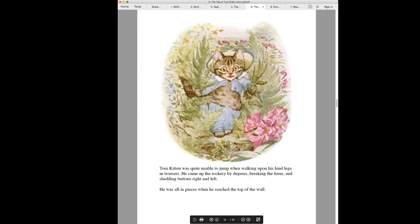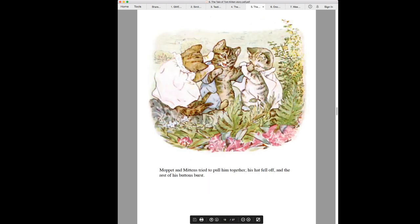Uh-oh. Tom Kitten was quite unable to jump when walking upon his hind legs and trousers. He came up the rockery by degrees, breaking the ferns and shedding buttons right and left. He was all in pieces when he reached the top of the wall. Moppet and Mittens tried to pull him together. His hat fell off, and the rest of his buttons burst.